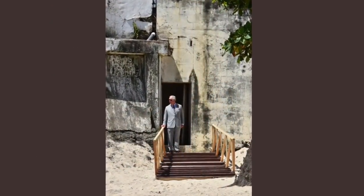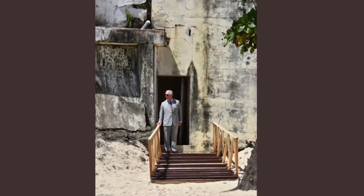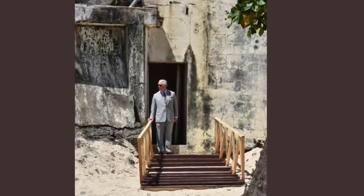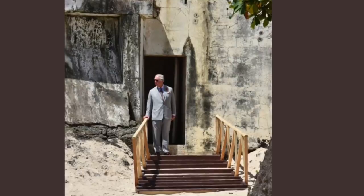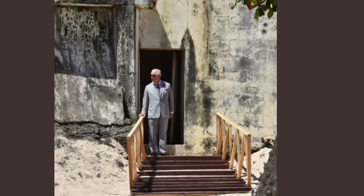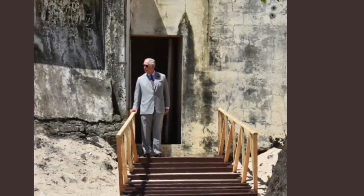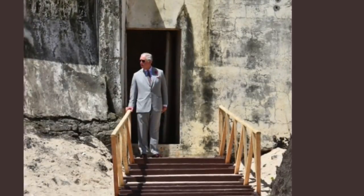Although it is very difficult to determine, it is estimated that 6 million people were traded as slaves from West Africa. The Prince of Wales stands in the door of no return. People would walk through the door and to the seashore before being taken away as slaves on boats.